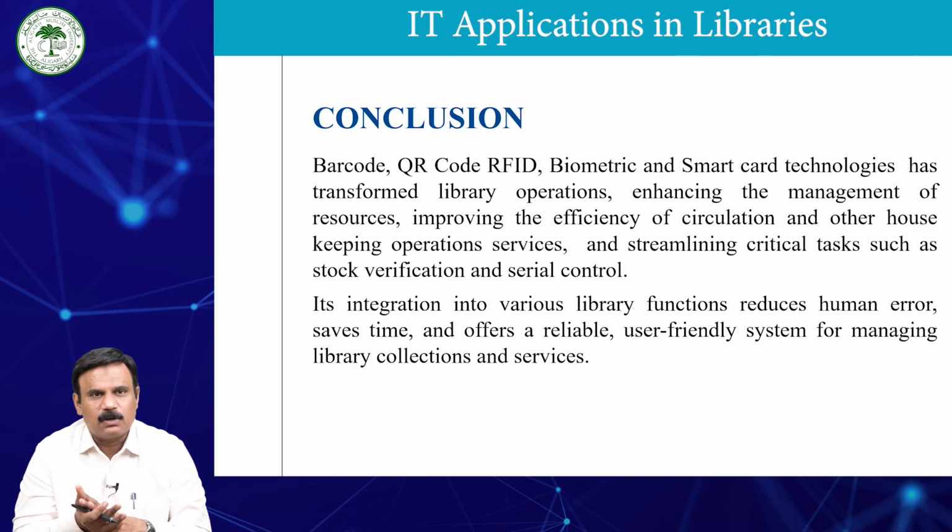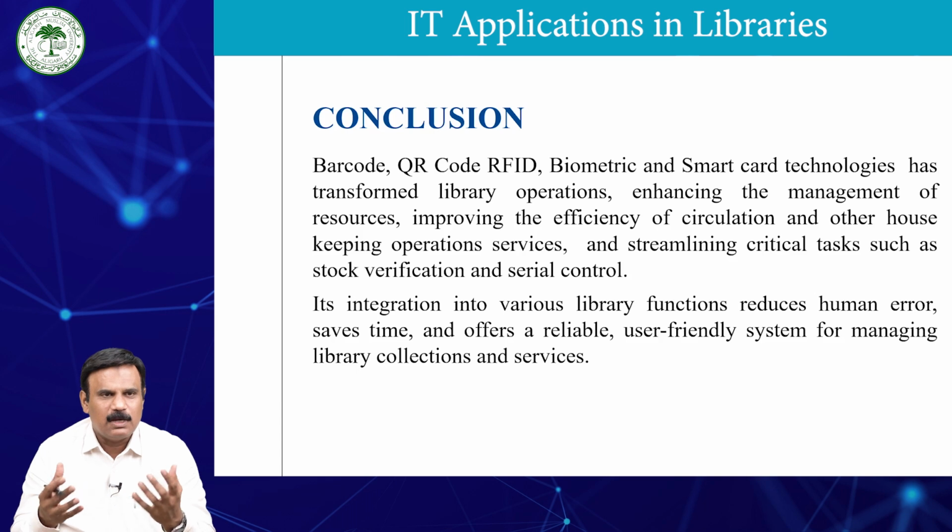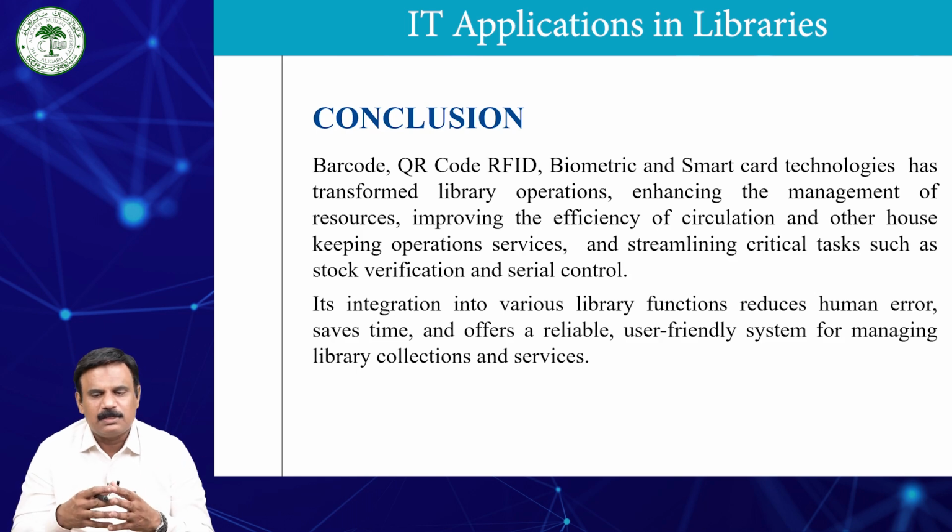Okay, so let us conclude, dear learners. Barcode, QR code, RFID, biometric, smart card technologies have transformed library operations, enhancing the management of resources, improving the efficiency of circulation and other in-house keeping operation services. These technologies are also streamlining critical tasks such as stock verification and serial control. Their integration into various functions reduces human error, saves time, and offers a reliable, user friendly system for managing library collections and services.